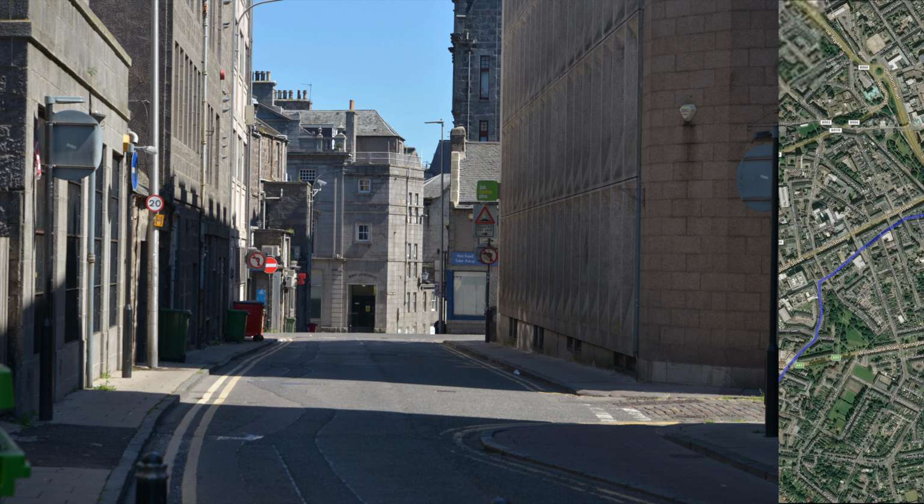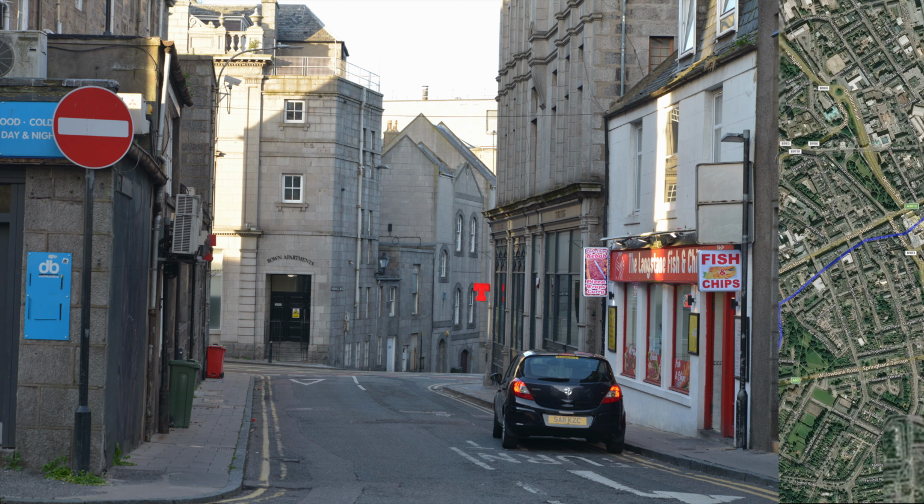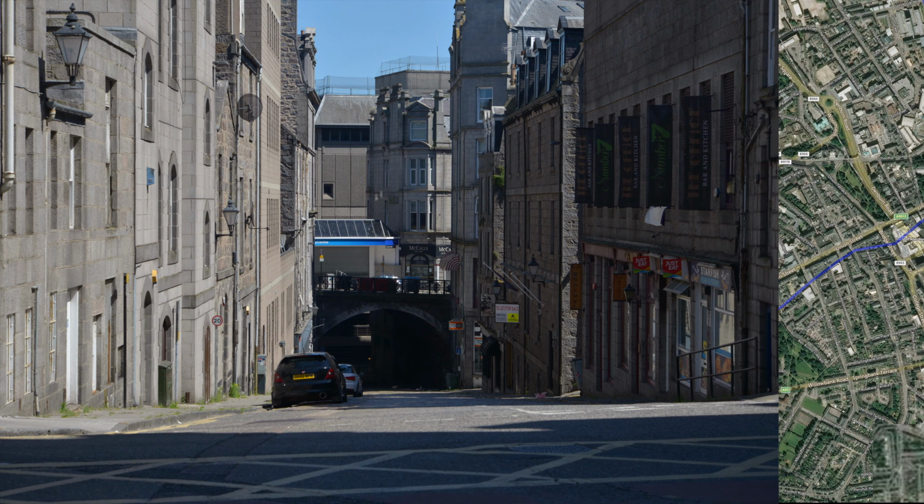We approach D Street here, and at the back of Burger King on our left, we do indeed find a Lang Stane. Not much is known about this stone, unfortunately, but it's thought to have been part of a stone circle due to its design, and possibly used as a boundary stone during its life. We continue past the Stag Bar and the back of Aberdeen's famous Grill Bar. Windmill Brae marks our final approach toward the Green, the oldest known settlement in Aberdeen.